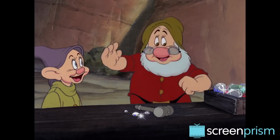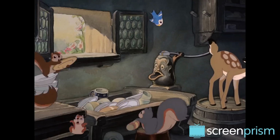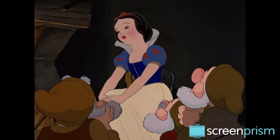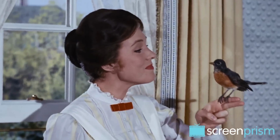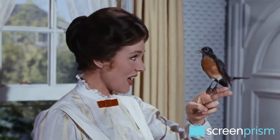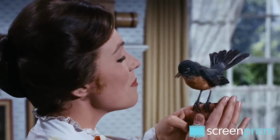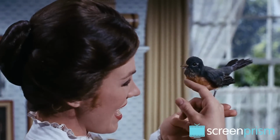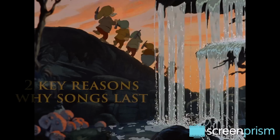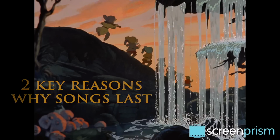But even at the time of release, those three songs, Hi-Ho, Whistle While You Work, and Someday My Prince Will Come, stood apart from the rest. So clearly, after Snow White, Disney realized that they could make every song in the movie stand alone, in a most delightful way. They learned from the three hits of Snow White that there are two key reasons why Disney songs last.